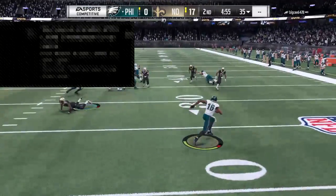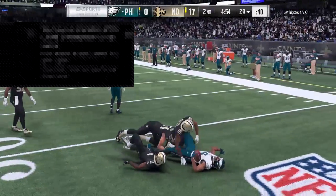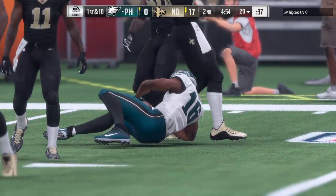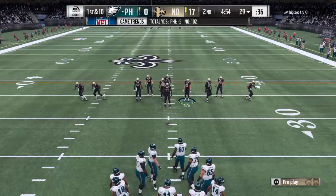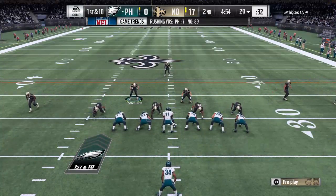Fairly short kick, taking it to 14 here. And it's a pretty good return here as he'll get it up to the 29-yard line. Philadelphia getting set to take the field. And on that last drive, they went for it on 4th and turned it over. A good job by their defense, though.